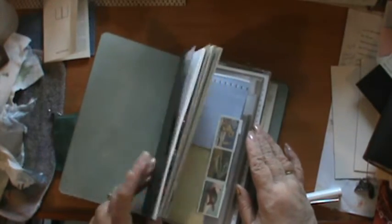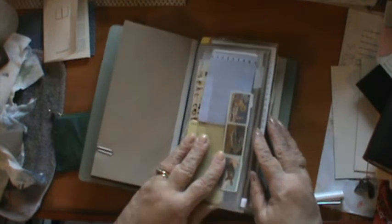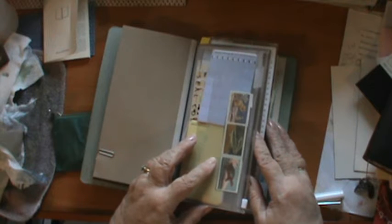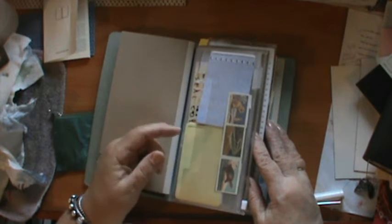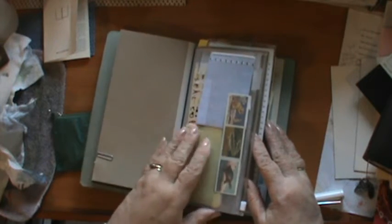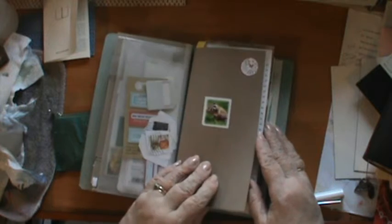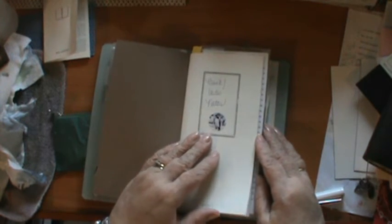So I have two notebooks in here, a double zipper pocket, and I'll leave where I bought this from, the Etsy store, below. It was $10 plus minor shipping. My next one is my book and video notes.